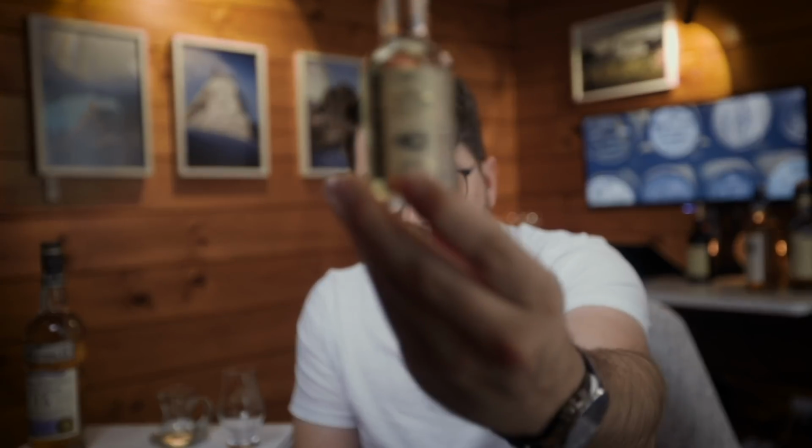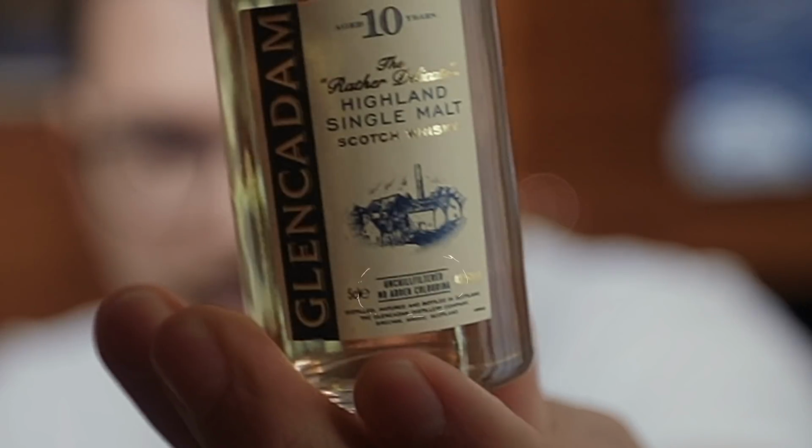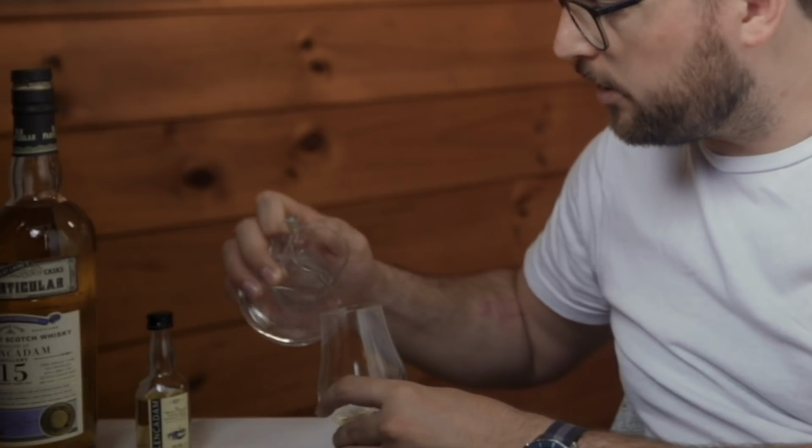And they're really proud of it. On this bottle here, you can read on the very, very small writing, it's unchilled, filtered, and no added colouring. So you know that the colour of this whiskey is the same colour as when it came out of the cask. Yeah, and it just ticks a lot of those boxes. Let's pour ourselves a dram. And I'm just going to add a tiny, tiny drop.